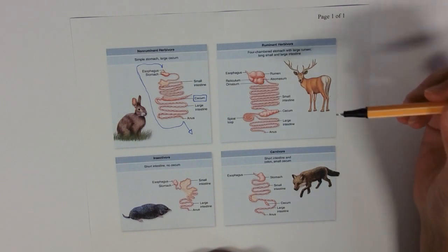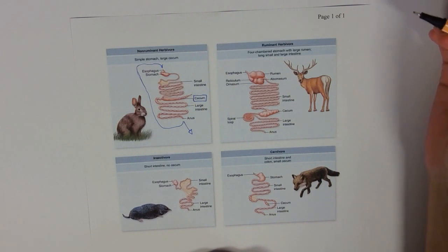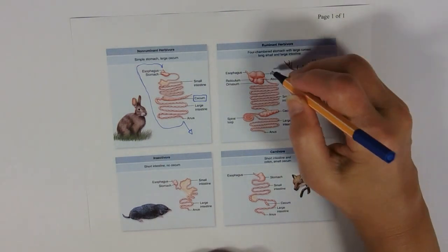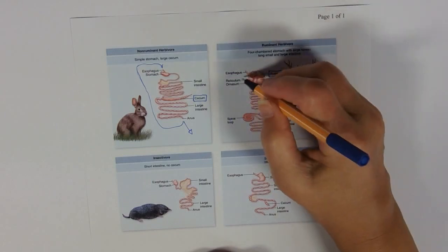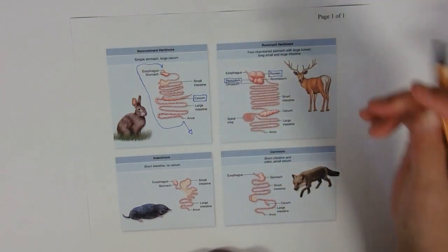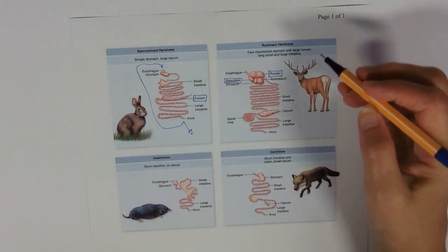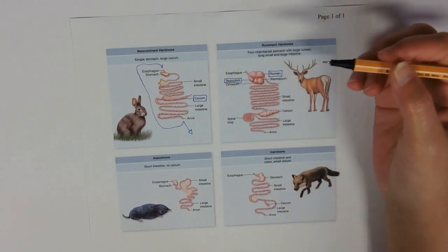Ruminants are the top end herbivore, absolutely fab at doing this. And the reason that they're fab at doing this is that in their rumen and reticulum, which are chambers of the stomach, so they don't have four stomachs, they've got one stomach divided into four chambers, this is where the bacteria are. Well, that's great, isn't it?